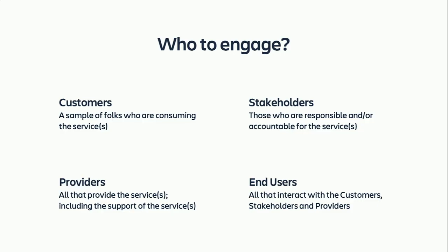So who to engage with a service catalog? So we as IT thought we knew exactly what our services were. We were really good at saying, you know, we have Box and we have Zoom and we have SharePoint, we have all these great tools. But when we talk to our customers, they didn't call it SharePoint, they didn't call it Box, unless that's what they were told to call it.